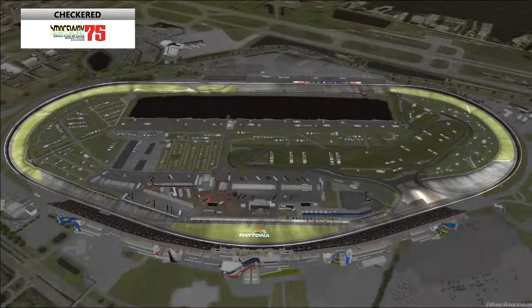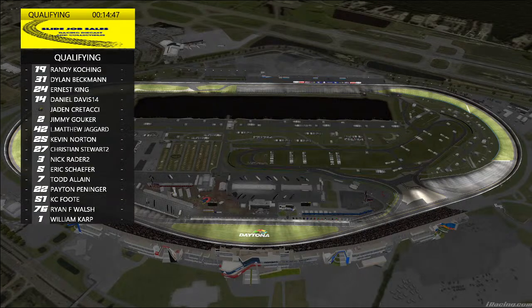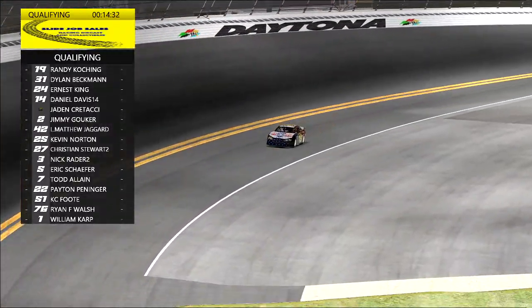But nevertheless, checkered flag is out. And we're going to get qualifying underway. Now, we are going to run the time completely out here. They've got 2 laps. But we're going to run the time completely out in qualifying here tonight. And on track right now, that's going to be Randy. He's going to be rolling out on the racetrack at this very moment. See Randy down there on the apron.